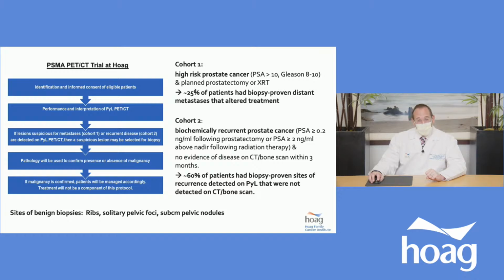In cohort 1, approximately a quarter of the patients who underwent PyL demonstrated distant spread of disease that altered their management. And in cohort 2, more than half of the patients had biopsy-proven sites of recurrence that were detected by our PyL scan and were not seen by the standard of care CT and bone scan. Thus, a tremendous number of patients found benefit from the PyL PET scan and had their therapy changed for the better, having gone through this molecular imaging test.